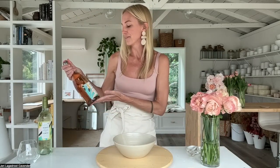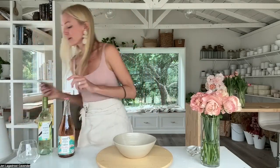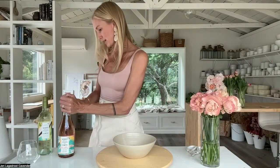I actually have their Sauvignon Blanc here as well, but I was most curious about and wanted to share with you the bubbly rosé, especially because I thought it would be fun to pair the colors and style of our flowers with the wine. So if you want to join me, grab a little wine opener and a glass, and maybe we'll pour ourselves a little rosé.